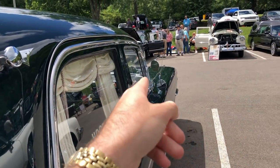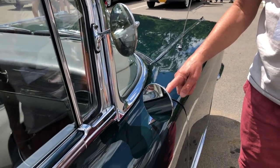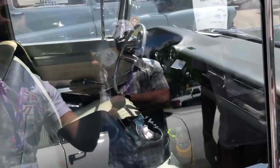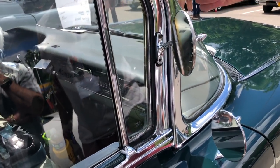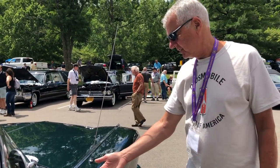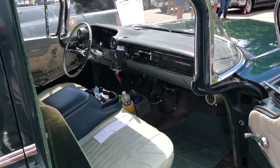I like the double mirrors. That's what we were talking about. With this being down here where it is, now there's no way to see it. There's a direct line between here and here to the driver's head. Why did they mount it there instead of putting it out here like everybody else did? I don't know.